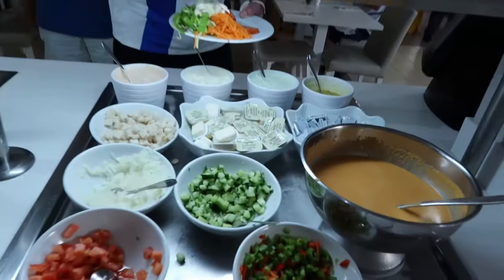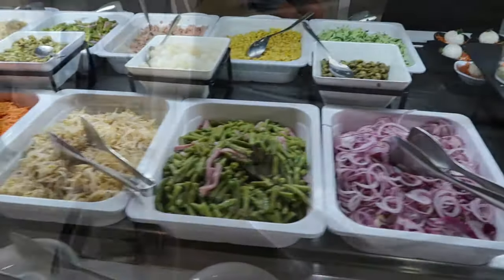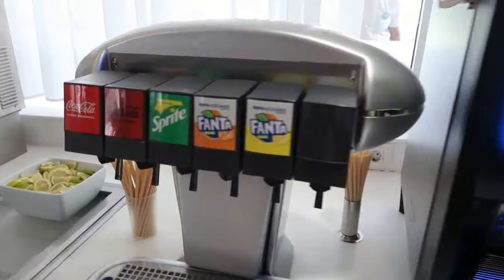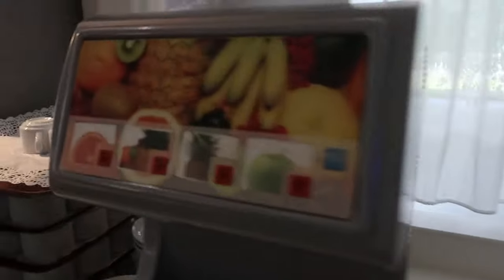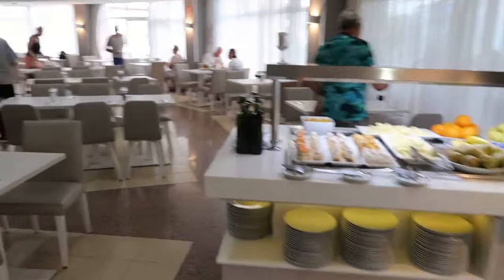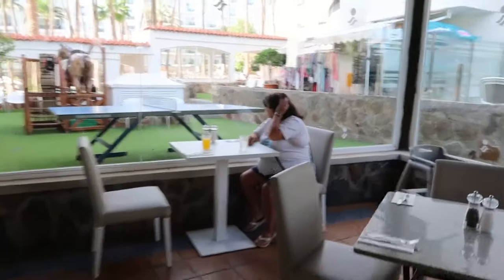This is the lunch menu. Salads. Can get your beers and wines, coffees and juices. Let's sit down and get something to eat. I'm going up, get myself something to eat, yeah?